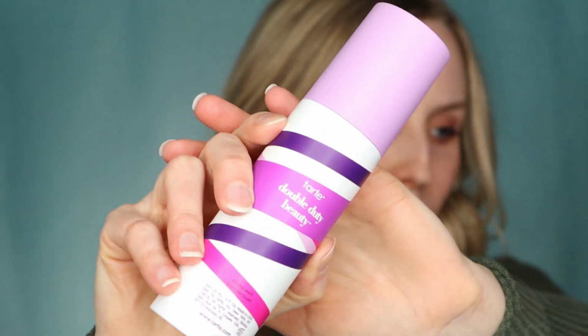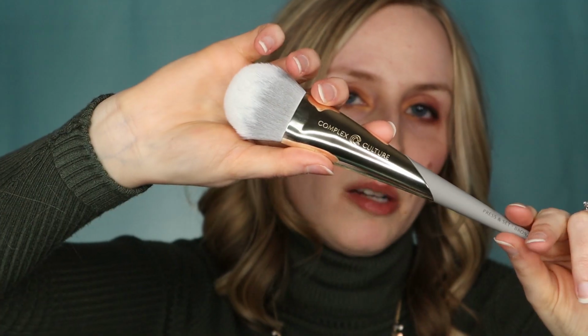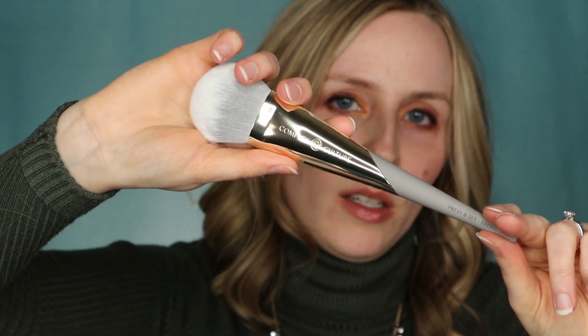For $25 a month, IPSY also offers the Glam Bag Plus. This has 5 full-size products in it, and it also allows you to access the add-ons as well. In my December 2019 Glam Bag Plus, I got a full-size Tarte Double Duty Stay Spray, this Evolue facial oil, a Complex Couture eco-friendly vegan bronzer brush, 2 natural lip balms from Noya, a larger cosmetic bag, and I selected this IPSY eyeshadow palette in purple and peach tones.